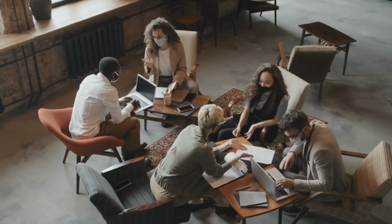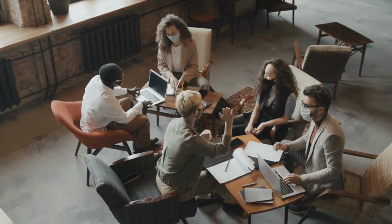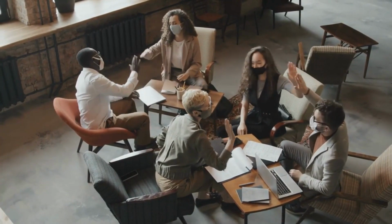Having a dedicated workspace can help you stay focused and minimize distractions because it creates a physical boundary between your work and personal life, and it cues your mind that when you're in that area, it's time to work.